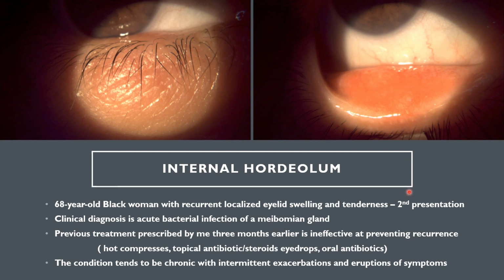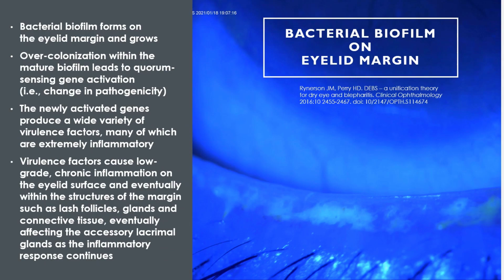So she's got this internal hordeolum, which is an acute bacterial infection inside the meibomian gland. As I just said, the previous treatment was ineffective at preventing this recurrence, although it did produce some resolution at the time. As we know, hordeolums can be chronic, they can be intermittent, they can have exacerbations, they can erupt and go crazy, they can do whatever they want. So this lady, it was coming back.